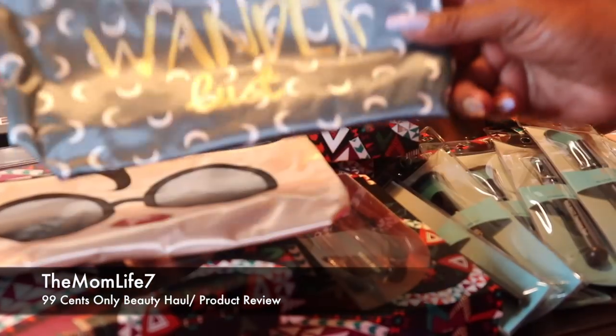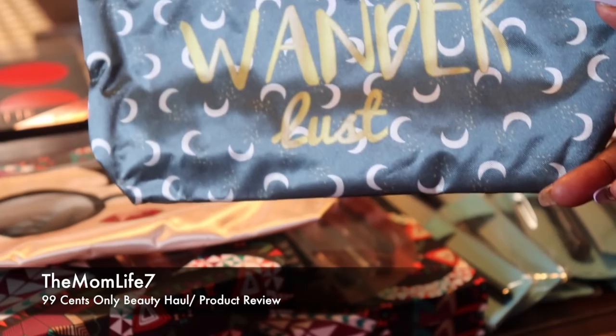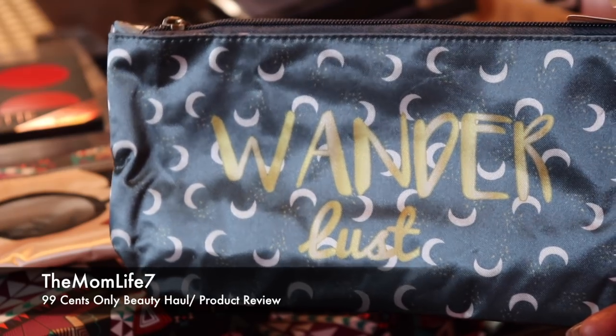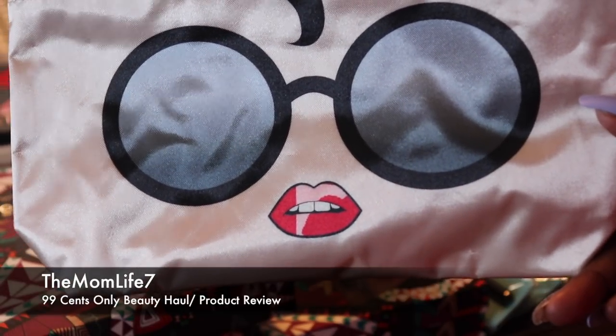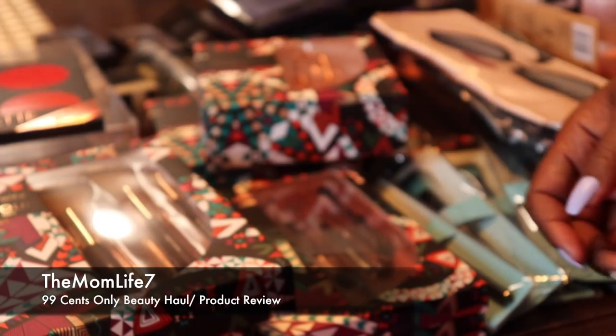Okay, we also got these makeup cosmetic bags. This one says Wonderless. I thought it was really cute. I like the pattern. It was 99 cents, so I grabbed it. And then I thought this one was cute too. Kind of looked like Betty Boop or something, I guess. I don't know. They were 99 cents.